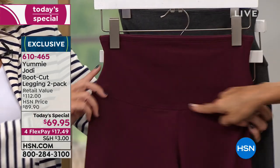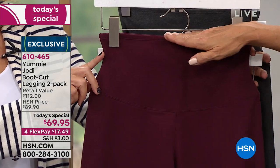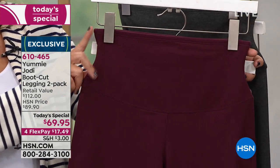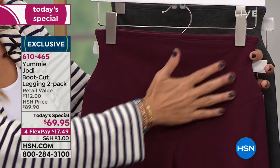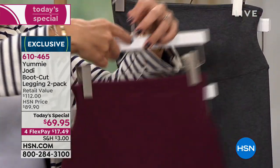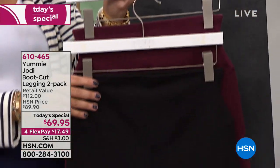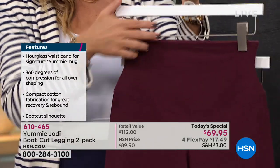Most leggings stop right below the belly button. See how much higher this goes? It's high-waisted. It nips you in here on the sides. It gives you that true hourglass look right over here. It swoops up in the back, which is going to give you that perkier backside. And it dips down in the front, so it's really going to work with what you've got.